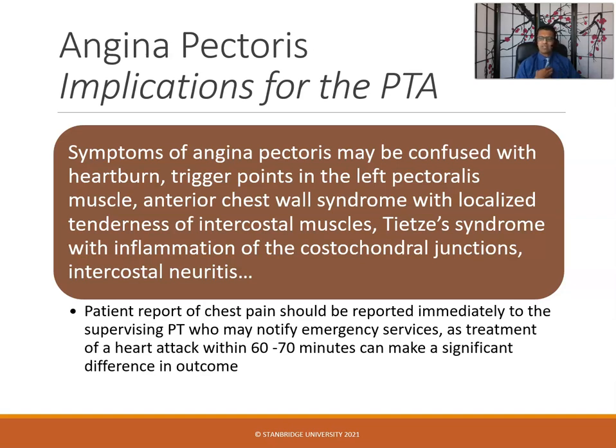Now, Tietze syndrome is funny because you get these little micro tears that can occur at the costochondral junction. It usually happens in your 20s, 30s, under the age of 40. Sometimes if you do a lot of weightlifting and you like to bounce the bar off your chest, you can get little micro traumas there. So you have to be careful.